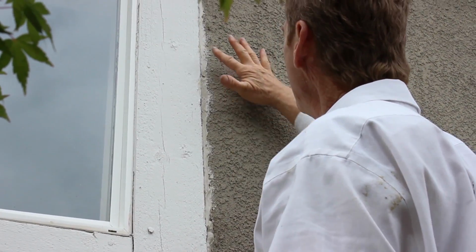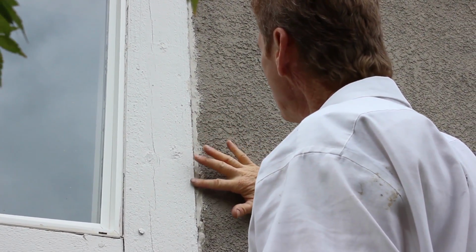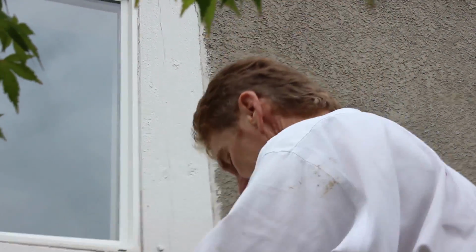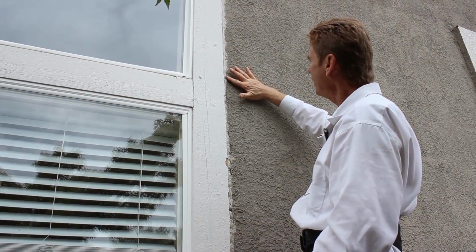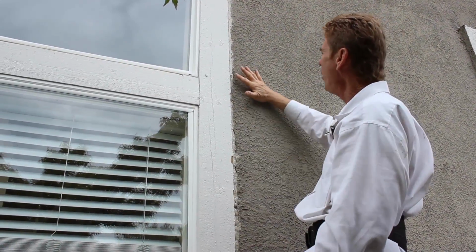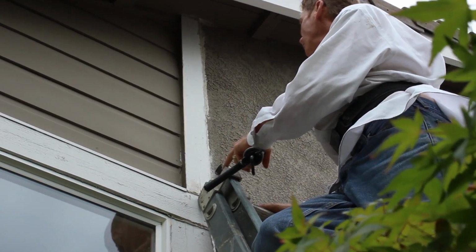Just proving a point. What we're going to do now, as I've got this smooth, we're going to take it all the way down. We're going to caulk the other side. Then Jason's going to go grab our extension ladder. We're going to do the top also. All right, guys, had to set the ladder up, obviously, to get this high portion.